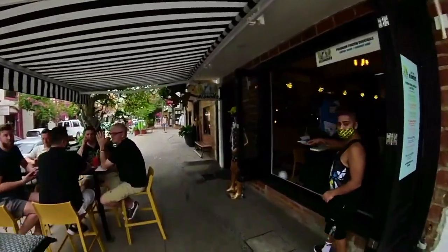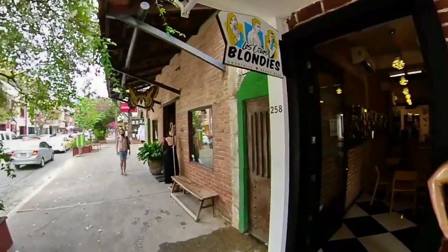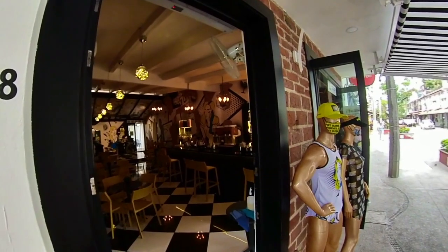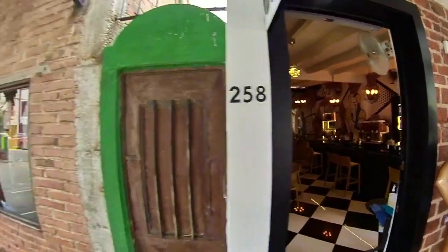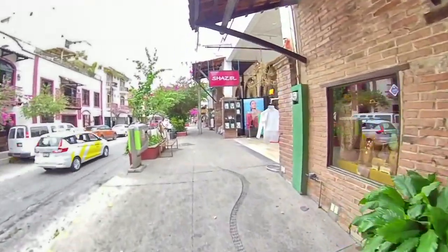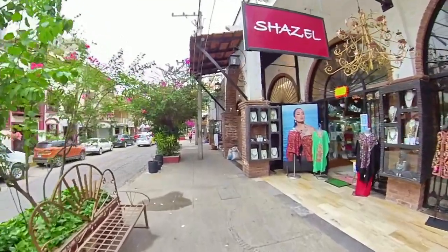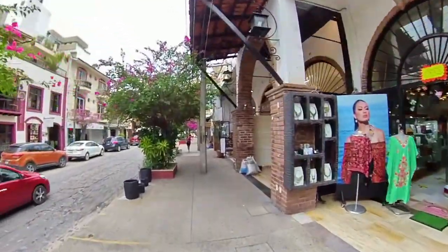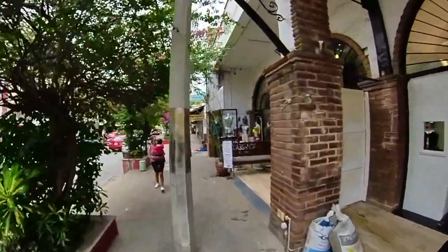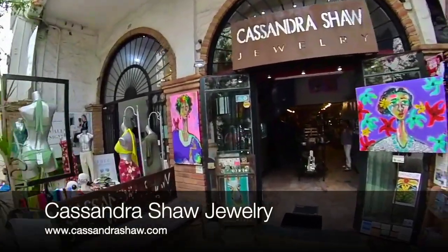These are the sexy blondie boys. They're always hanging out. Blondie's is a really fabulous little bar where you can buy and drink and accessorize in a beautiful way. But what I want to do today is stop by my friend Cassandra Shaw's gallery, just because we're so close. Let's see if they're open. And they are. Who might we run into here, I wonder?